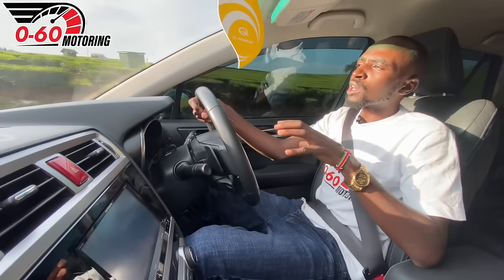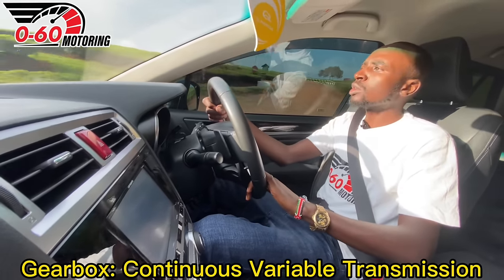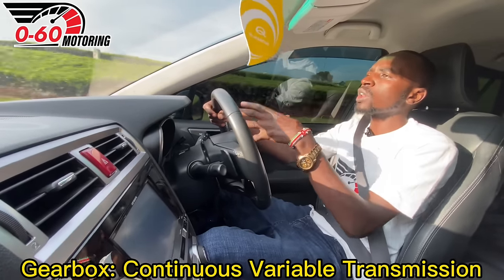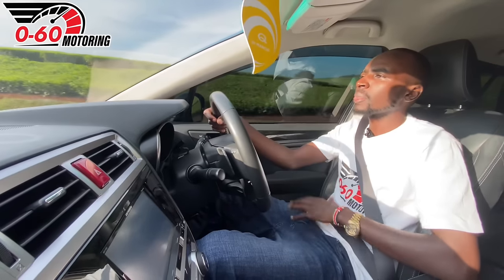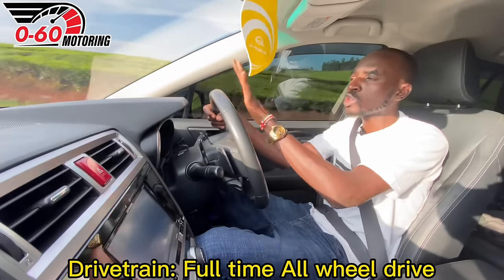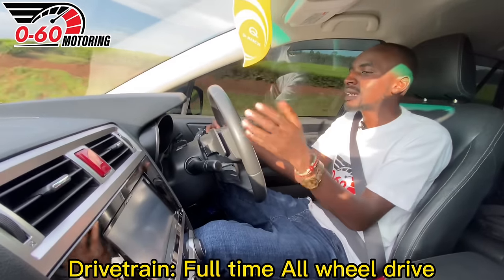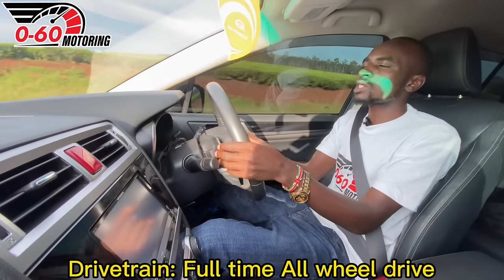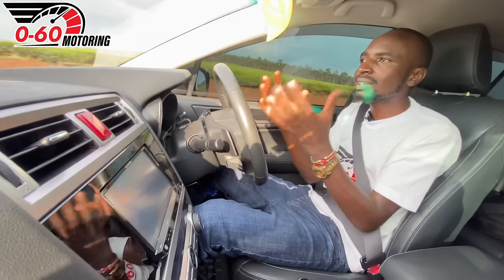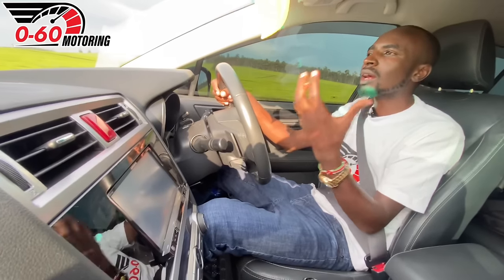So this 2.5 liter FB25 engine is married to a CVT gearbox, which sends drive to all four wheels of this car via Subaru's legendary symmetrical all-wheel drive system. Actually, there is no manual transmission for this car, but at least this car has these paddle shifters here on the steering wheel. So if you like taking matters into your own hands, this car has six programmed ratios.